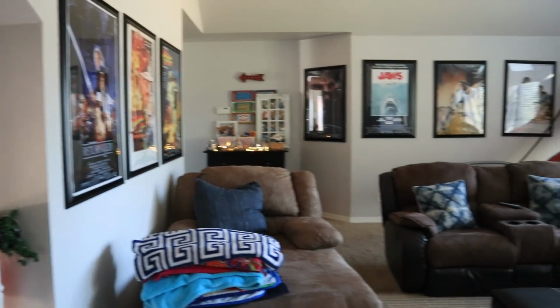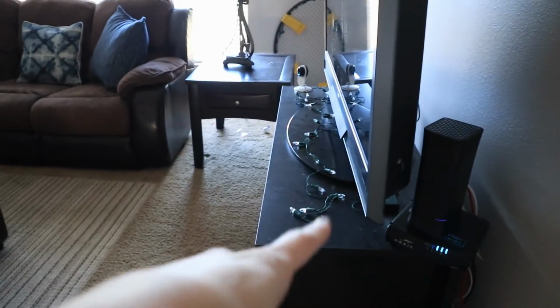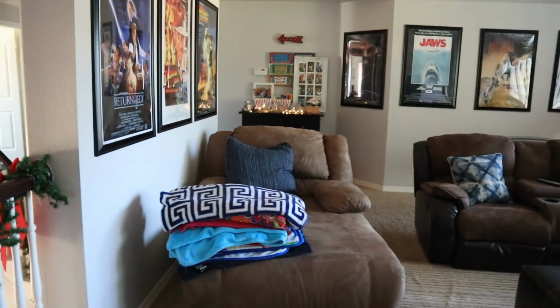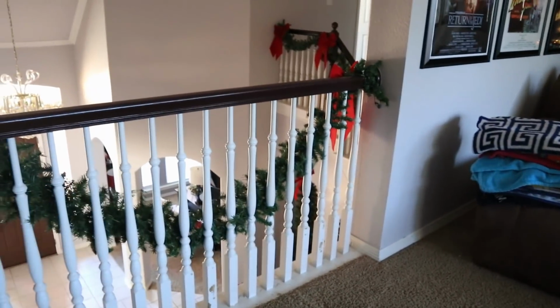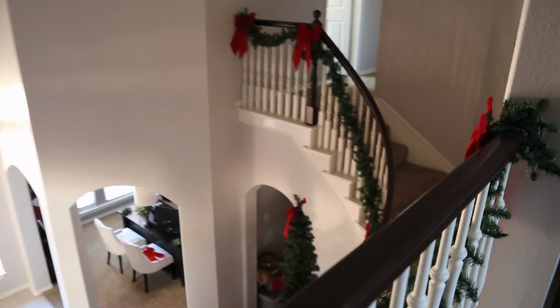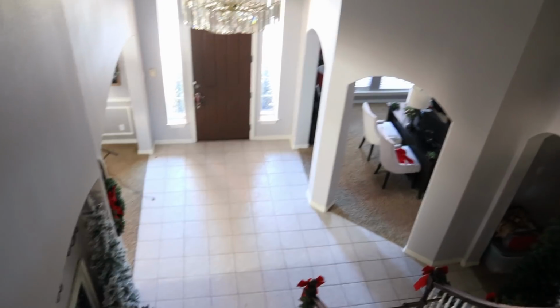Alright, we are in the game room, and there's actually no decorations in here besides those lights right there, and then there's lights right here, but I need to get batteries for those lights. But yeah, there's just nothing Christmassy going on in here. I originally thought I was going to put a tree right here, but then I changed my mind. But just so you can see, when you overlook the game room, you can see all the Christmas decorations.